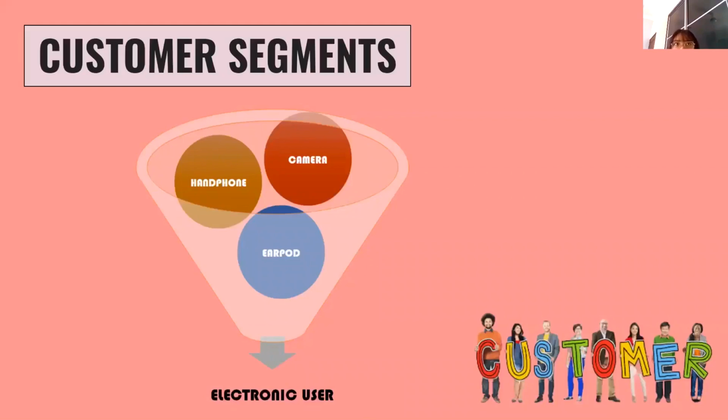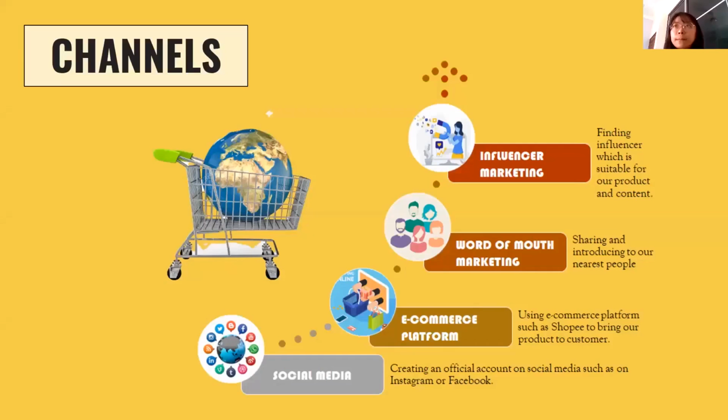I will introduce the customer segment and the channels we choose to promote our new product, which is SML Power Bank. Our customer target is all electronic users. Once you can charge your device via USB cable, such as camera, GoPro, headset or mobile phone, then you definitely need us. Come to the next part.